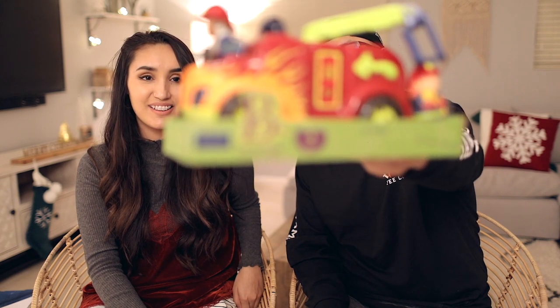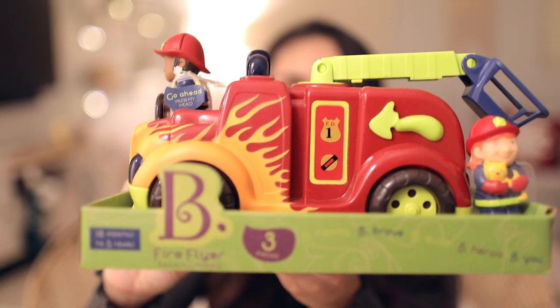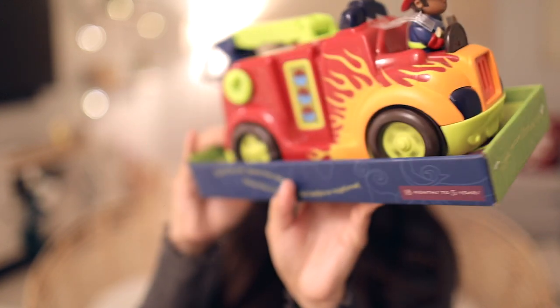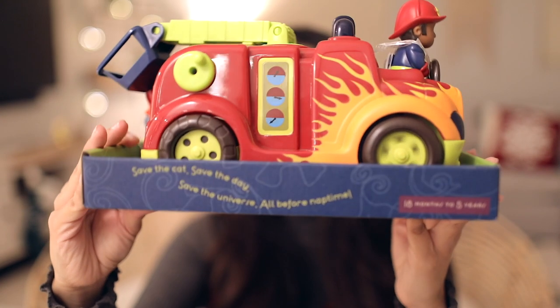Go for it. It rumbles the engine. Oh my gosh, I can't. Seriously, that's like a... Oh, and it goes by itself too.